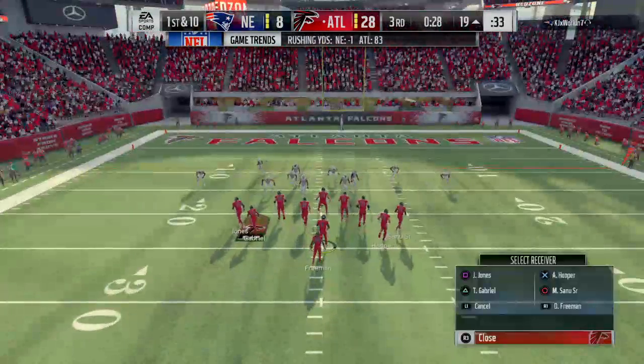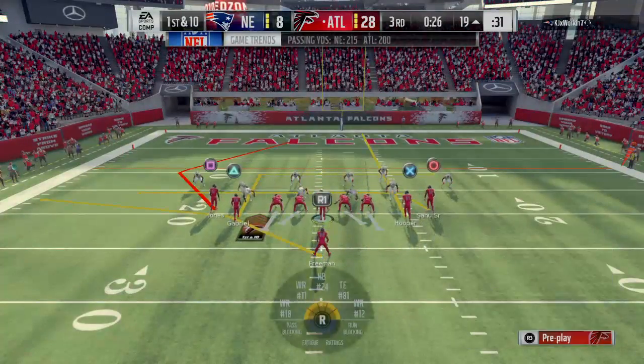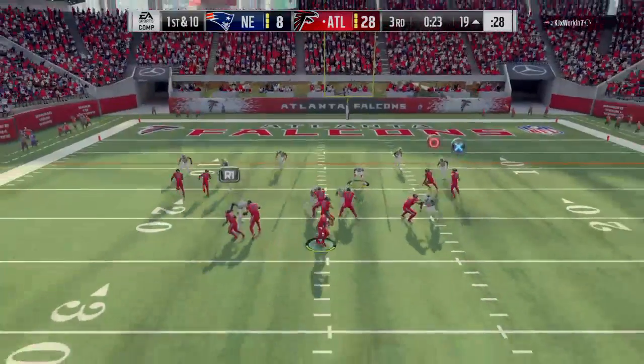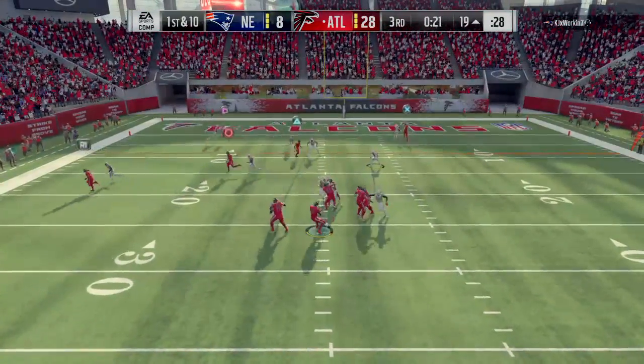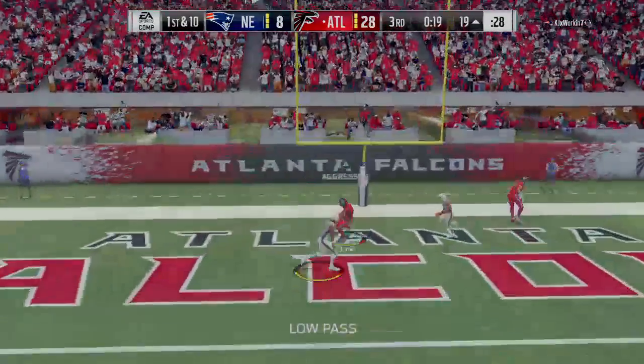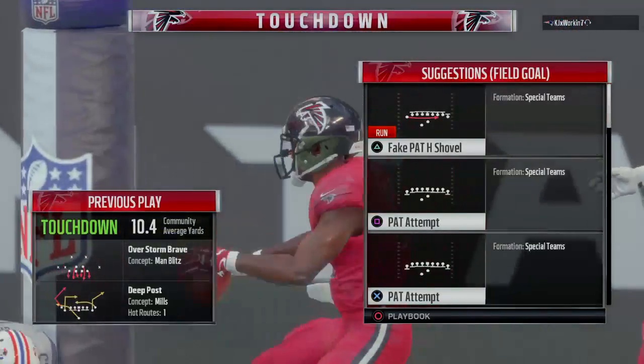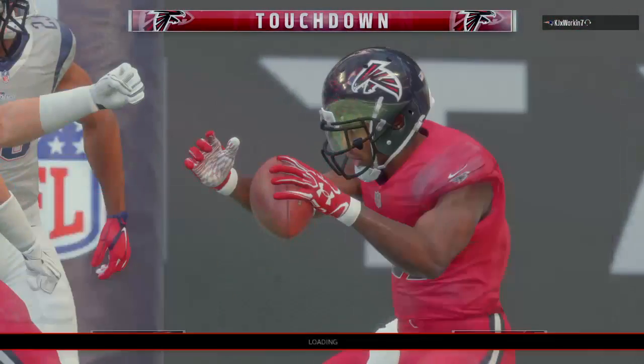Well, partner, I have to say they called him in the right defense there. Nickel set. 5th defensive back on the field, and they love to run against that because now you typically get a bigger blocker on a smaller defender. And he's got his star receiver. It's Jones for the Falcon touchdown.